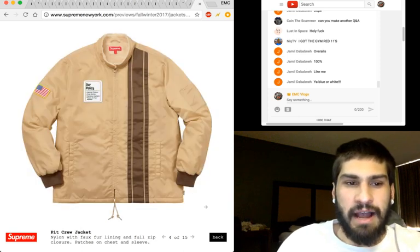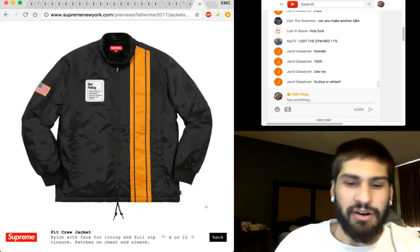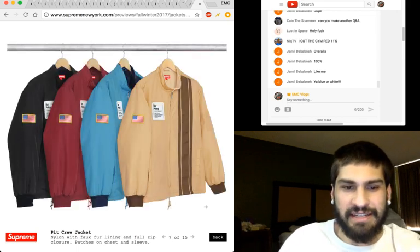You have the typical brown with the American USA flag on the patch. You got the light blue. The black with the orange. So I don't know. I'm not really feeling that. I feel like that's going to be slept on as well.